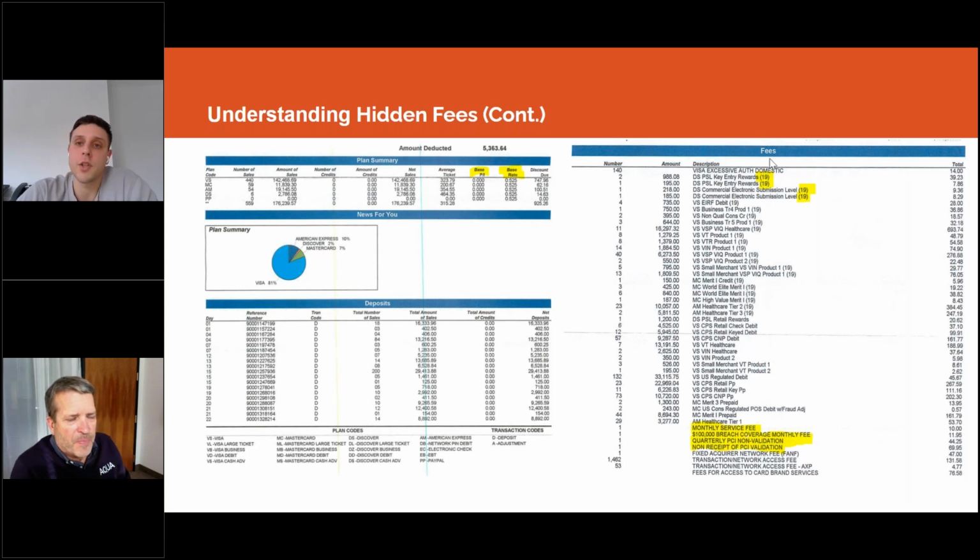And again, this right image that you see just goes to show you, interchange rates are being listed out, but then they do a padded markup here that, as a business owner, you probably would have no idea what that even stands for or means. And it's just another way that the processing companies make extra money, right? And you can see down here, also highlighted in yellow, I've highlighted some monthly fees there.